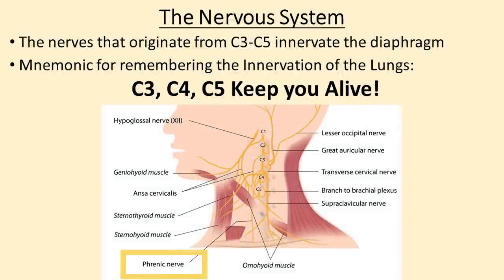Also, the nerve to the diaphragm is actually coming from the neck. One of the mnemonics that I used to tell my docs when I was teaching them is C3, C4, C5 keeps you alive. That means that the nerve to the diaphragm, the phrenic nerve, comes out of the middle of the neck. So if you have a past neck injury, that compromises the nerve supply, and you're going to compromise diaphragmatic function. Compromising diaphragmatic function means you're compromising that oxygen-carbon dioxide transfer.